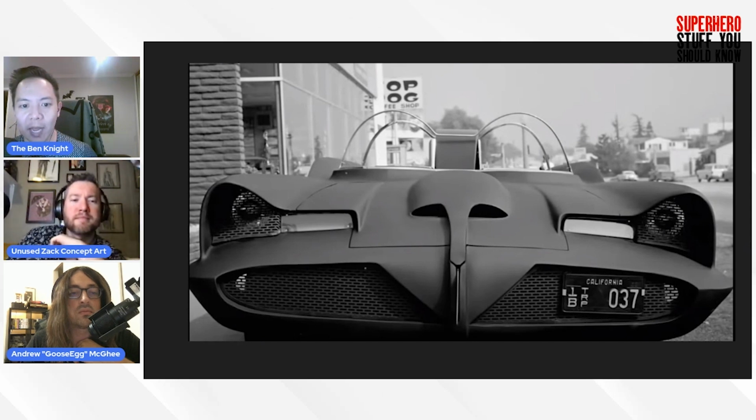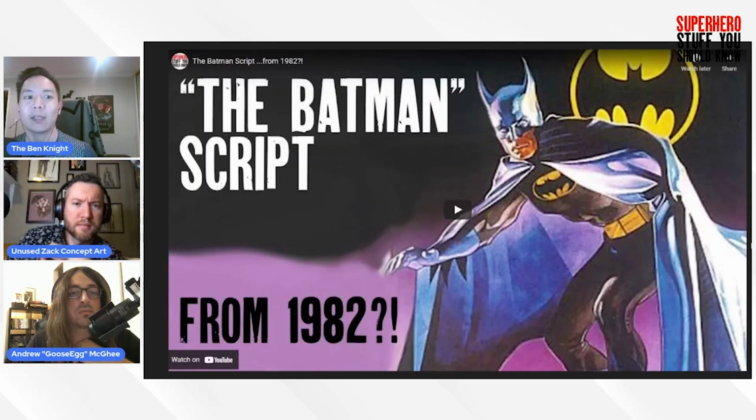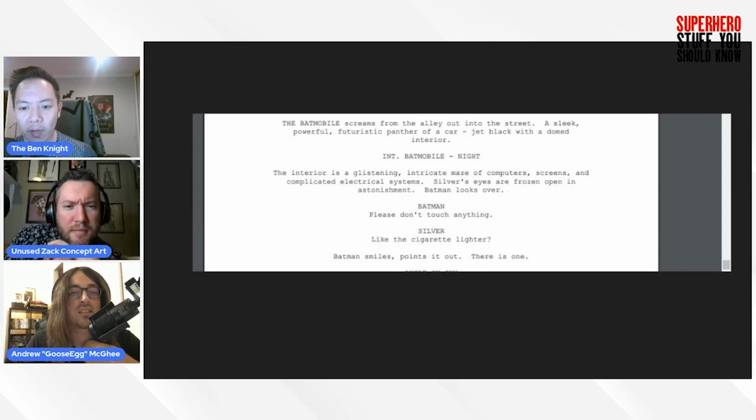Let's move on to the 80s, starting with the Batman script from 1982. Oh man, our most popular episode, and we're still talking about it. So, Tom Mankiewicz wrote the script in the 1980s for it, but his description of the Batmobile is very different from the Batmobile that we got in the 89 movie. So, in the script, it describes the Batmobile as, quote, sleek, so Andrew already likes it, a powerful, futuristic panther of a car, jet black with a domed interior.